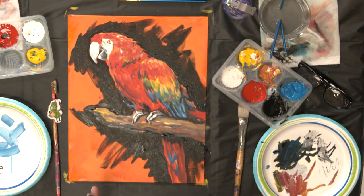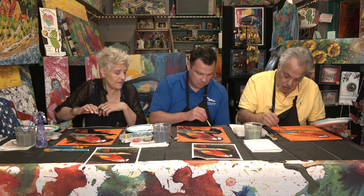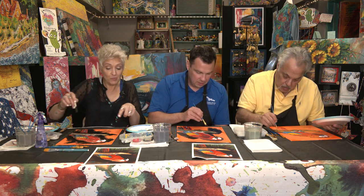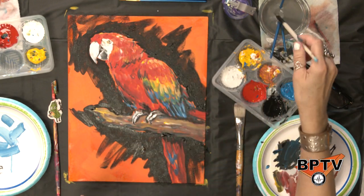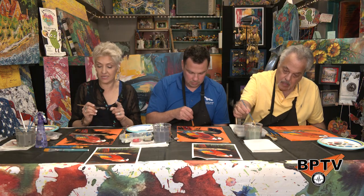Okay, so you can see what I did. Now this is where you just want to make a mess on your canvas. Leave some of the background color. You can look, I'm just doing like this. So I am going to grab this other brush though because I want some more texture.